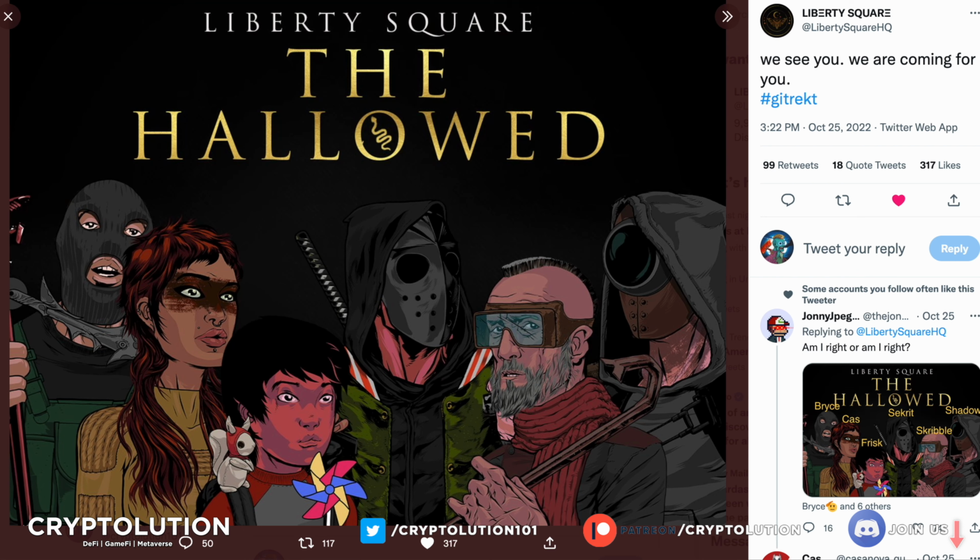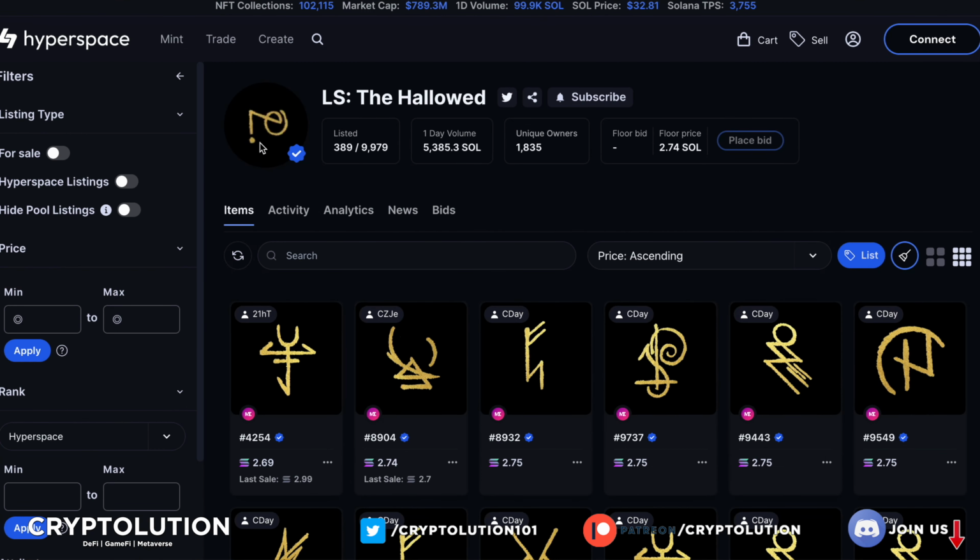Now, recently, we've seen that this collection has released these new NFTs, and you can buy them on the secondary market right now, as we speak, for around 2.69 Solana at the time of this recording. That price could change, it could fluctuate. But regardless, I think that's a really amazing entry price, considering there's only 9,979, or maybe even 9,999, of these NFTs total in circulating supply. Right now, there's only 389 of these NFTs listed across all Solana marketplaces, which to me shows that the community is very, very strong. They are holding, they are diamond handing this collection.